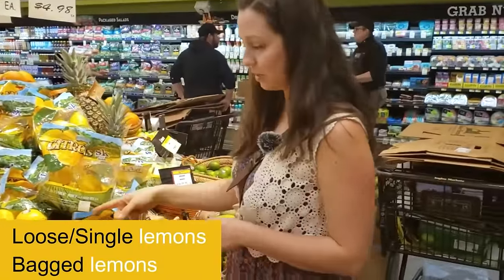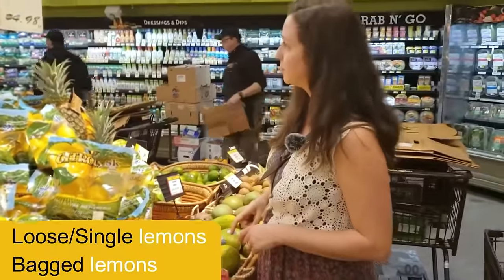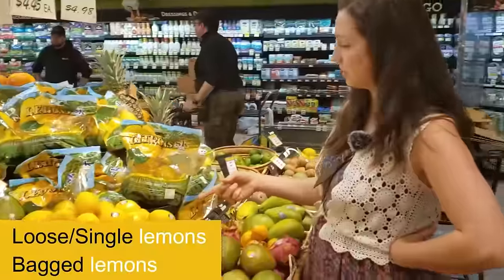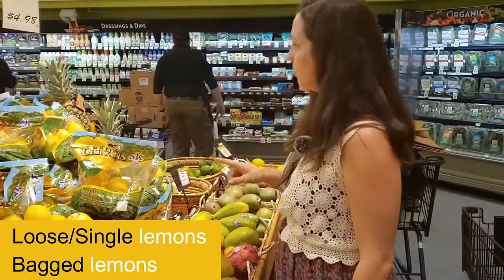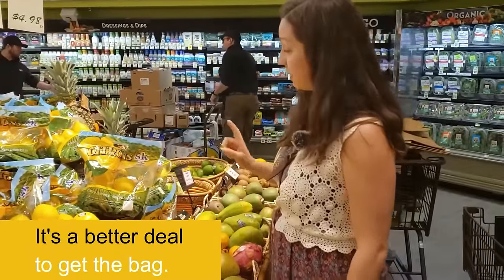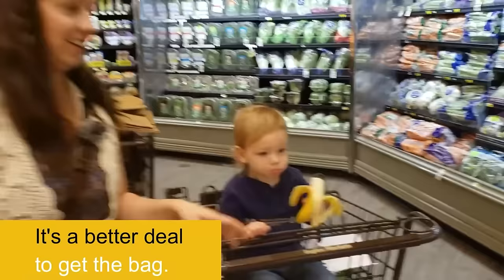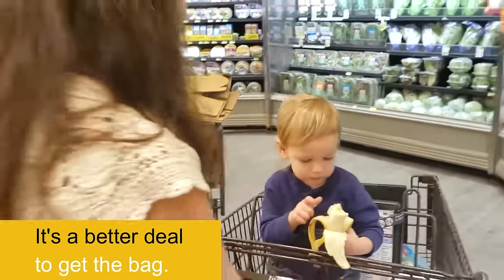Should I get the single ones or should I get the bag? Get a bag, we can make some sparkling water. Well, let's see. There's 94 cents for this, and there's 1, 2, 3, 4, 5, 6 in here for $5. It's a better deal, but they're in a bag. Look at this. What do you think? Should we get lemons? Yeah, let's get some lemons.